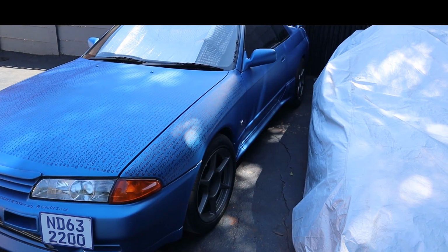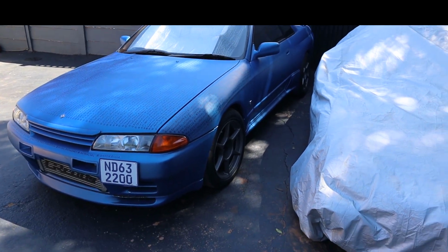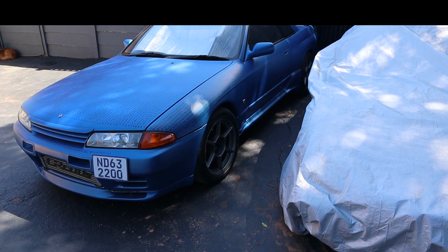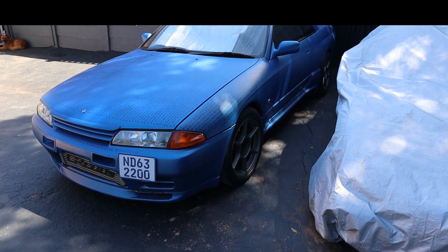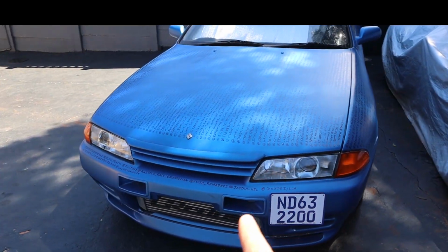It's not gonna happen. It is roughly pushing about 340 kilowatts. I had an official dyno at 303 on the wheels, and that was a couple years ago, and I've turned up the boost and made a couple other small minor modifications since then. I'm going to pop the bonnet in a second.